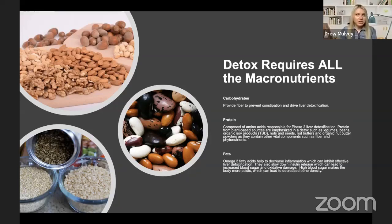Then we have our fats. Fats are very important for our detox as well. Omega-3 fatty acids help to decrease inflammation, which can inhibit effective liver detoxification. They also slow down insulin release, which can lead to increased blood sugar and oxidative stress. One of the things that I didn't say: when blood sugar keeps circulating around, have you ever seen caramel? It's exactly what it does to your cells. So it's really important that it's taken up from the blood, into the cell. High blood sugar can also make the body more acidic, which can lead to decreased bone density.